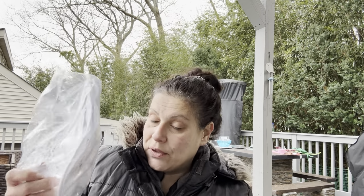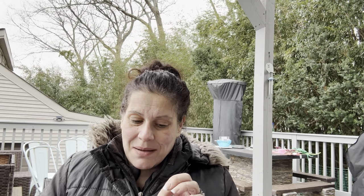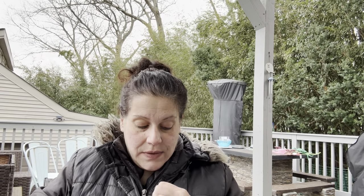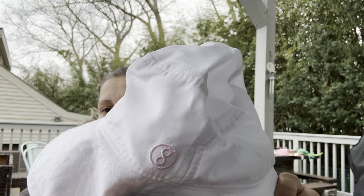And those are probably going to be gifts. Then I got this for little man, this Layer 8. Now it is the girl's one. They had the boys one, which was black, and I'm like, what is the difference? This doesn't look different, but the only difference is this pale pink 8 right here.